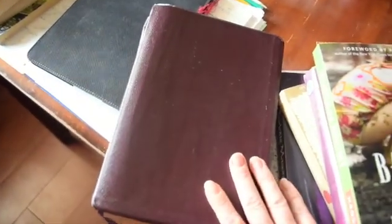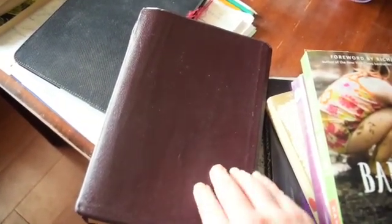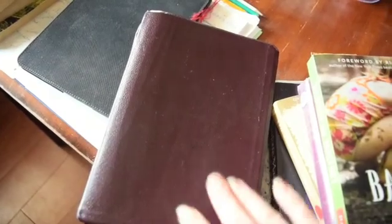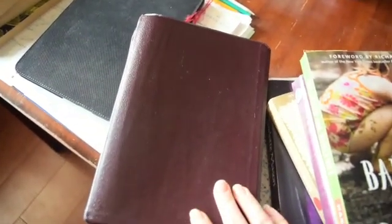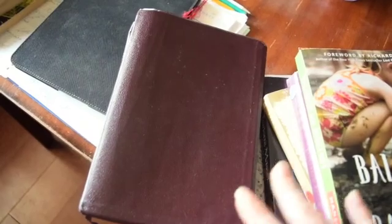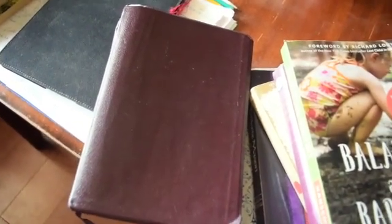This is probably the favorite Bible I've ever owned. I got this in college and it is full of notes and study and questions and things that the Lord has worked on with me. Some of my notes in here I'll actually even date because I love to go back and see what the Lord was doing in my heart at the time.